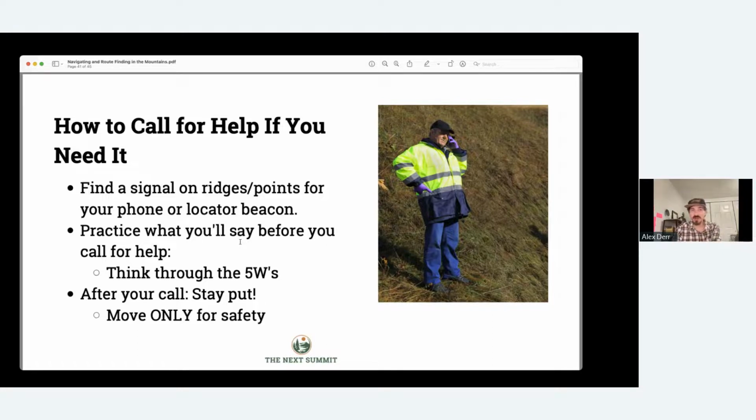Some tips for calling for help. If you need a signal for your cell or for your personal locator beacon, I recommend climbing to a nearby ridge or high point. Ideally, your map should help you navigate to the nearest one because it'll give you the best chance for getting a signal. If you don't have a signal at this location still, you might try sending a text to 911 because those call centers will accept texts and they require less of a signal to send.